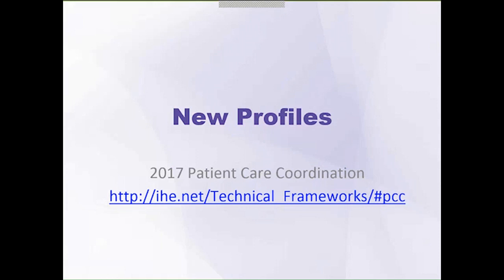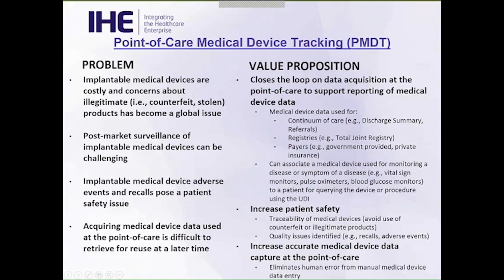So the new profiles that PCC has been working on for this year will be published by the end of the week for trial implementation, and can be found at this link highlighted on this page. The first one that I'd like to talk through is the point of care medical device tracking, or PMDT. I'll dive into each one a little bit as to why these profiles are important and how they provide value, and then discuss a little bit of the overview of how they work.